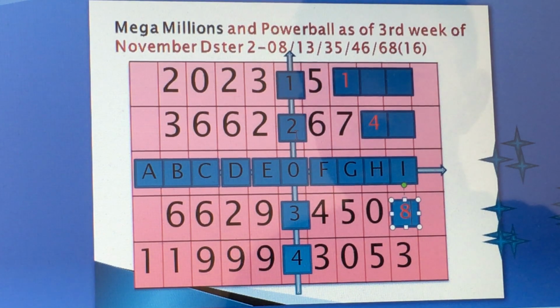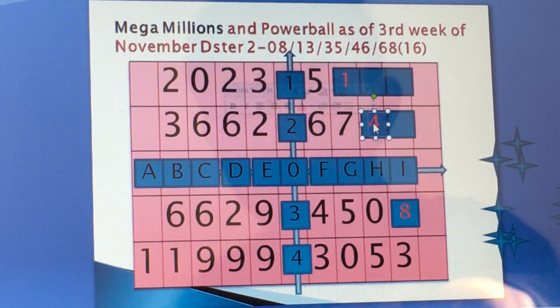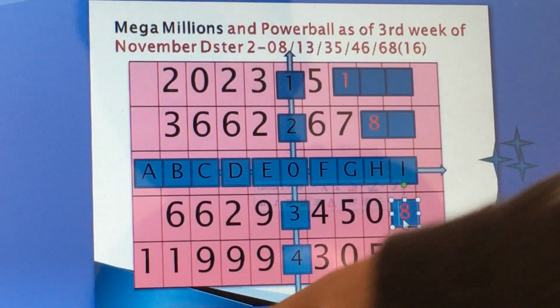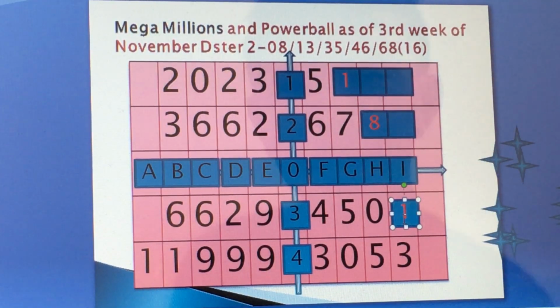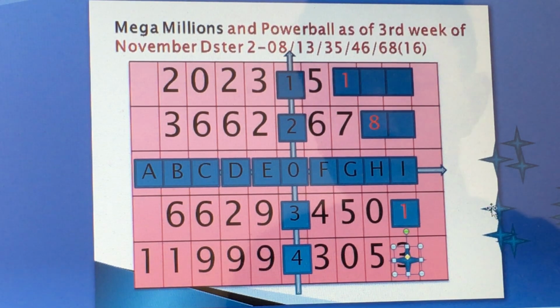Thirteen is not in the Dster. So what do you want to do? You might want to put the 8 over here and then put the 13 on the bottom. 8, 13. Now 35, again, the numbers are close to the blocks. 35 on the bottom, quadrant 4. 46, again, quadrant 4 and 3.